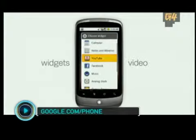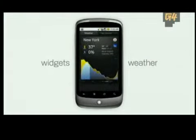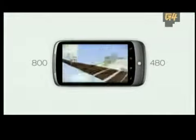Right. Were there any surprises at all today, or were all the beans spilled, so to speak? The biggest surprise might be that they're actually teaming up with Verizon to get this thing out there on that network in the spring. That's probably the biggest thing.